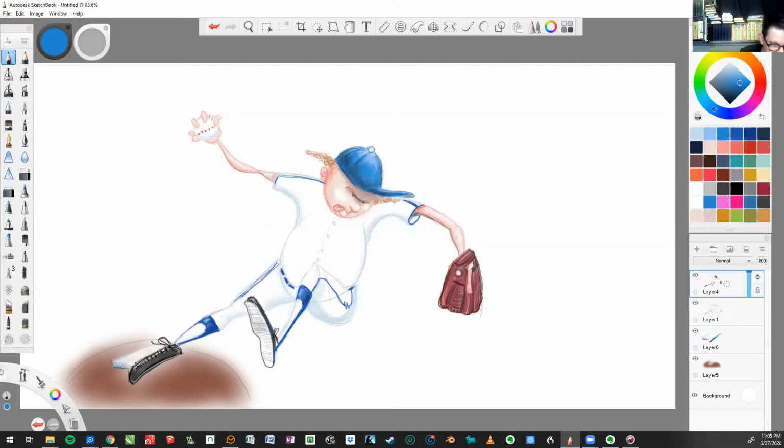Get up here. Okay. There we go. Let's do some pinstripes on this guy. Okay, pinstripes are these little bitty stripes that go through a uniform that some teams have that look like this.